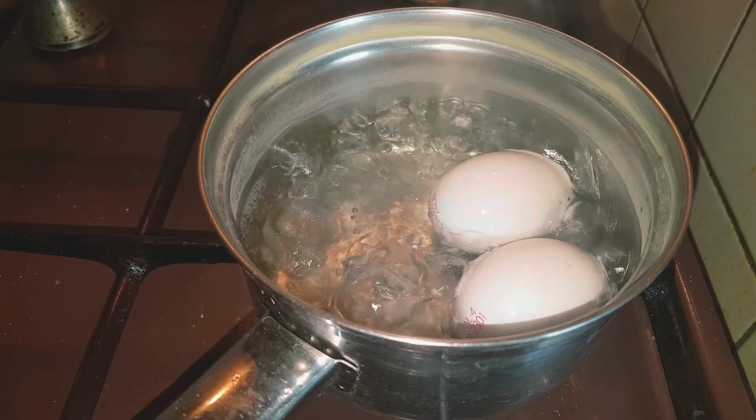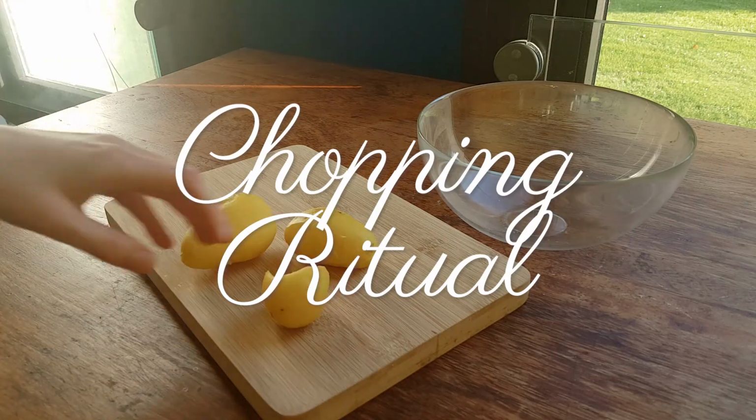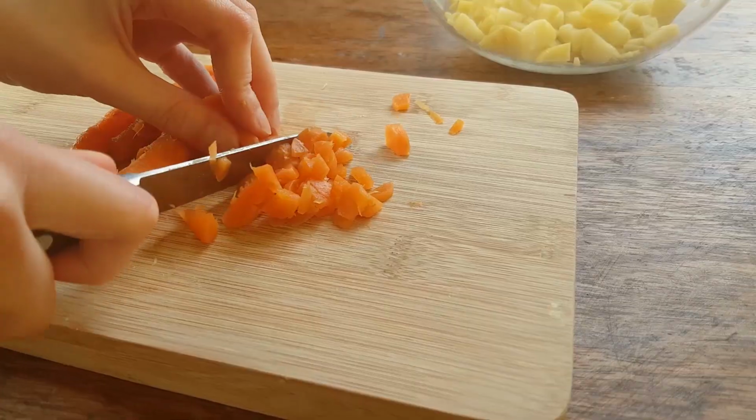When everything is cooled down, the next step is moving on to the cutting board and starting the chopping ritual. Chopping everything into small pieces and adding them into the holy bowl. First potatoes. Chop and add. Then carrots. Chop and add.